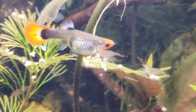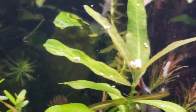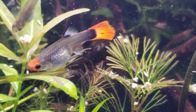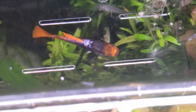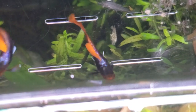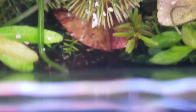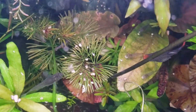Then right in here, we've got a beautiful Tuxedo Koi Endler, and these ones have the dark body. This is the female, but if you come with me over here, you'll see that the males, I mean, they have nice color, but they're not terribly different. I mean, they have more color, but the females actually look pretty darn attractive, which is something I really like in the newer strains of guppies. You didn't see that years ago.